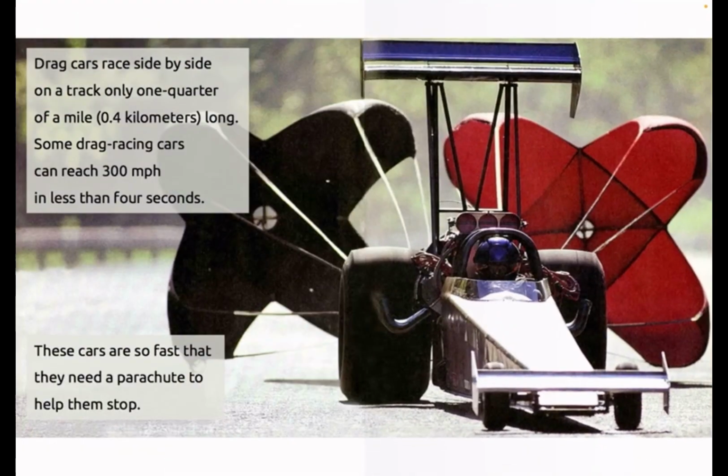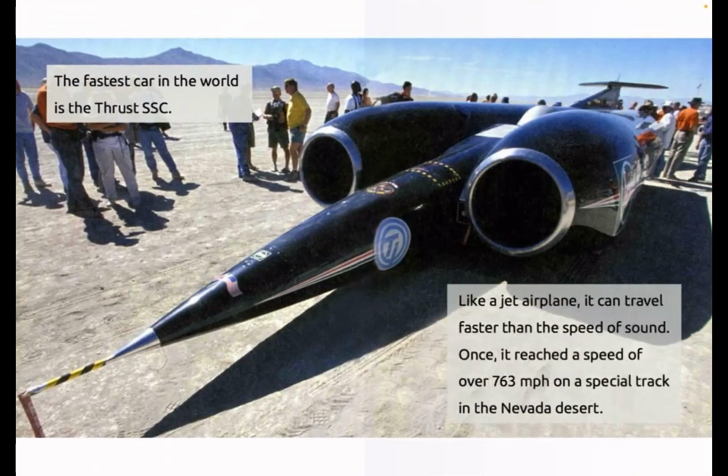Drag cars race side by side on a track only 1/4 of a mile long. Some drag racing cars can reach 300 miles per hour in less than 4 seconds.